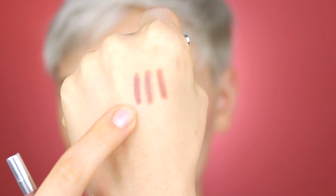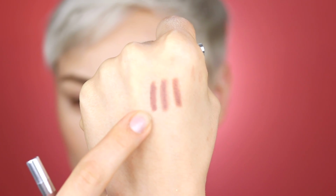Here is Casual next to Taupe. Can you focus please? Can you focus on what I'm showing you though?